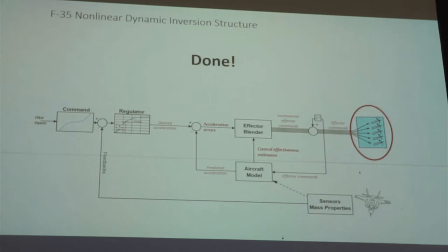So again, there's no gain scheduling, and there is a little bit, because again, with the regulator, in the real world, there's a lot of other things other than just the roll mode that go into what's coming out of the regulator, and you wind up scheduling a lot of stuff there. It says done, that's sarcastic.